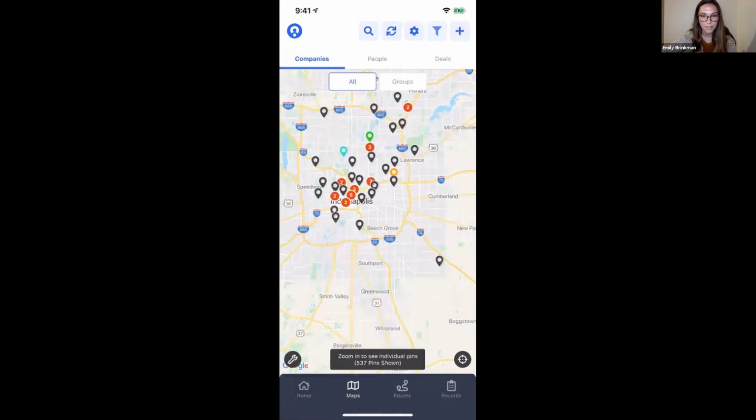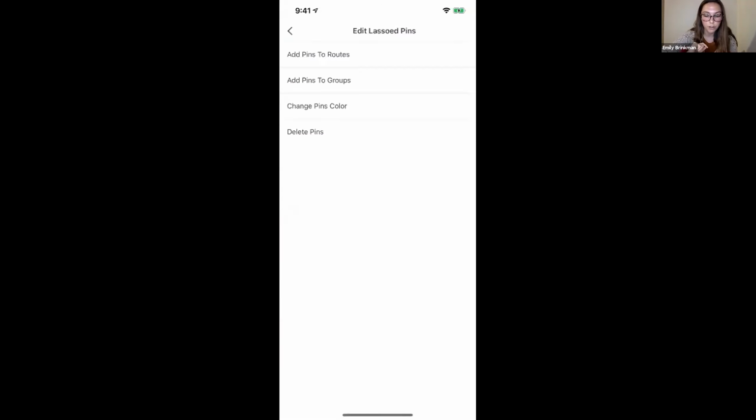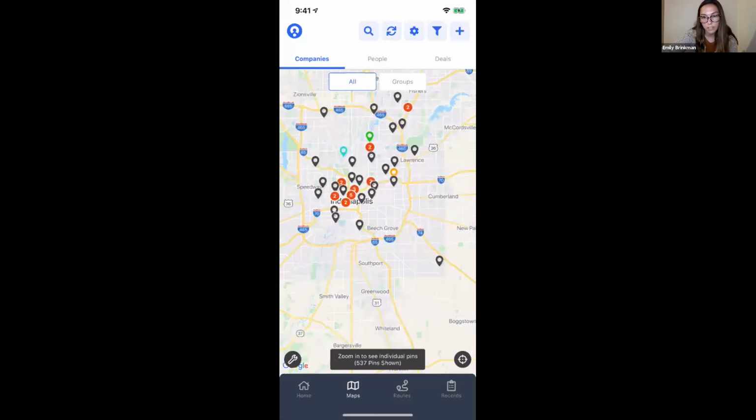Here we are in Indianapolis. I'm going to use the lasso tool by tapping the wrench, followed by the lasso, and draw a circle around the pins that I want to call today. There we go. I'm going to tap Edit Lassoed Pins, add the pins to a group, and then add them to Emily's call list, which is a group I created for the companies that I need to call today.